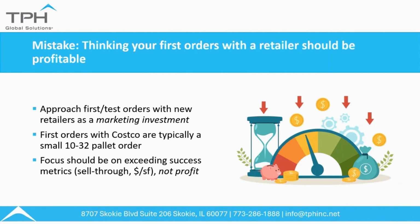Is it just on a straight sell-through percentage? Is it on dollars per square foot, or dollars per square foot over a given amount of time? We actively advocate that our clients not look at this as a P&L opportunity, as a profit opportunity, but as a marketing investment. You would participate in a trade show and spend $30,000 on a booth and maybe get a bunch of leads, but not necessarily get an order. But in this situation, you're actually working within the order framework.